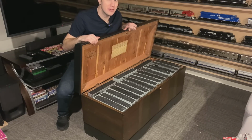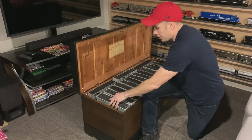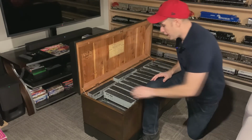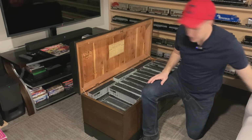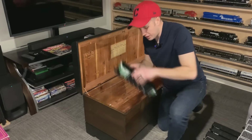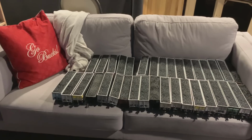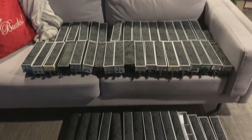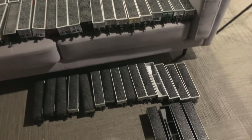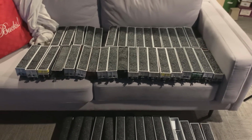Let's see how many we have in here. And a coal car. And a coal car. And a coal car. Two hours later. And a coal car. That's all of them. Well, I didn't count them all, but I think there's 52 coal cars here. Yeah, this isn't too much. This is way too much. It's not too much. I can stop whenever I want.